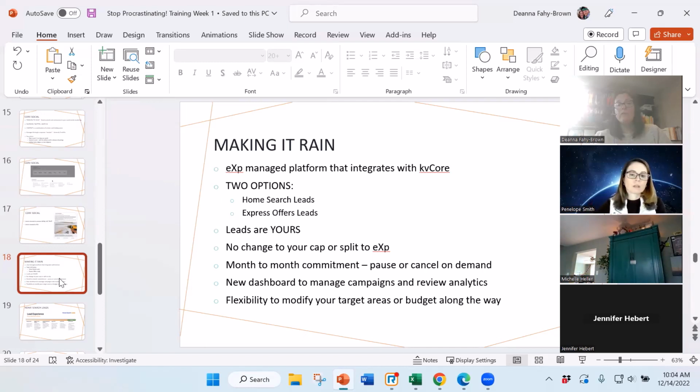This campaign can work from both an individual agent level and also from a team level. I'm going to concentrate primarily on the individual agent level, but if you have questions about how this might work from a team standpoint, feel free at any time in the conversation to jump in. Or if you're watching this on recording, absolutely feel free to reach out to me with any of those questions one-on-one.